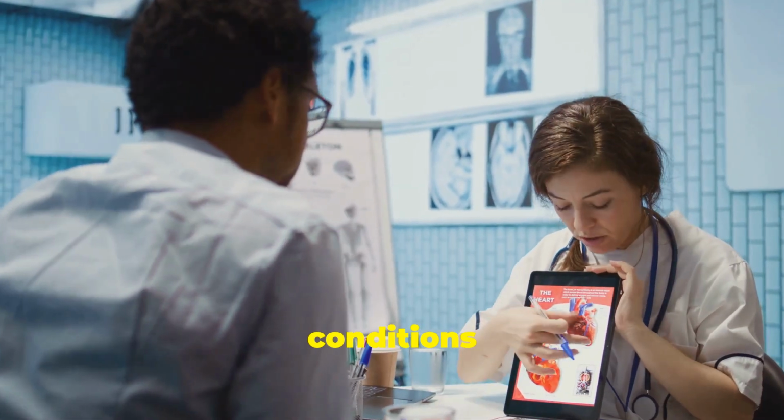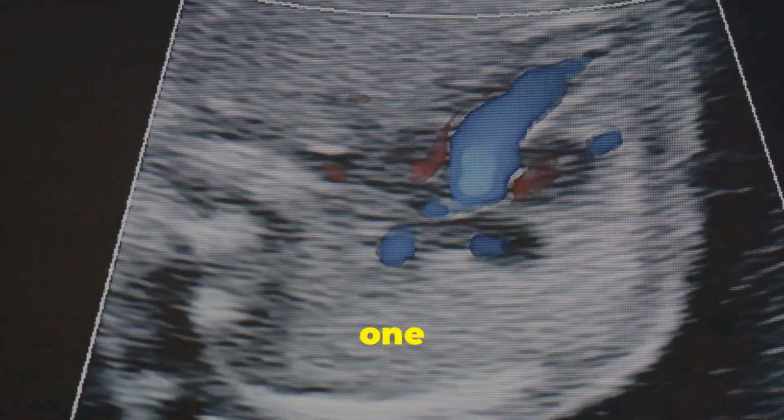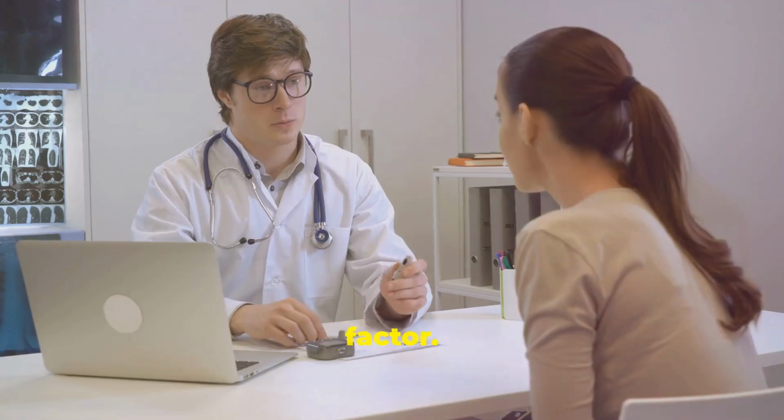Various other medical conditions can also increase the risk of developing heart failure. Faulty heart valves are one such example. Diseases of the heart muscle itself, known as cardiomyopathies, can also cause heart failure. Diabetes is another significant risk factor.